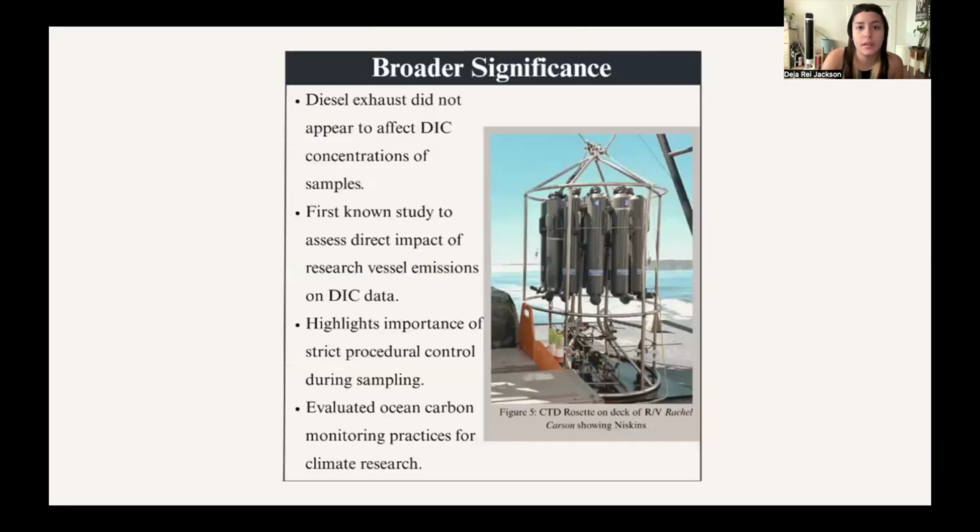And the broader significance of my research is that diesel exhaust did not appear to affect DIC concentrations. It's the first known study to assess the direct impact of research vessel emissions on DIC data. It highlights the importance of strict procedural control during sampling and evaluates ocean carbon monitoring practices for climate research.